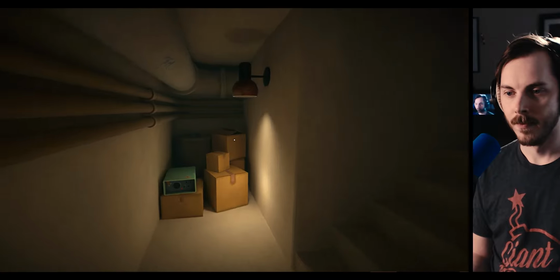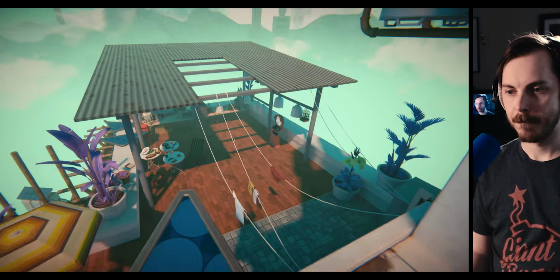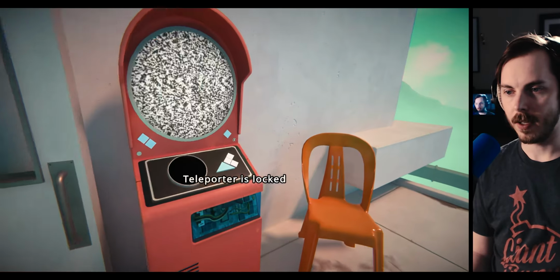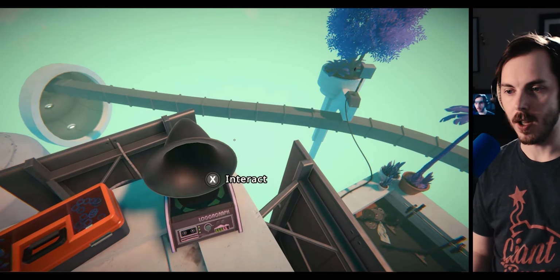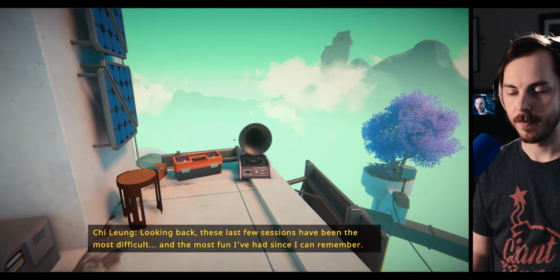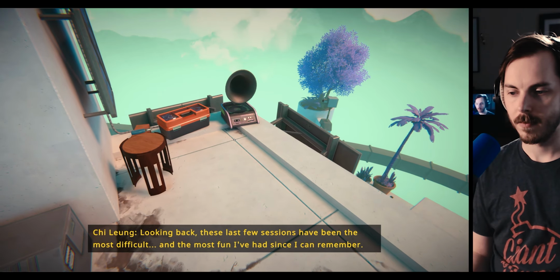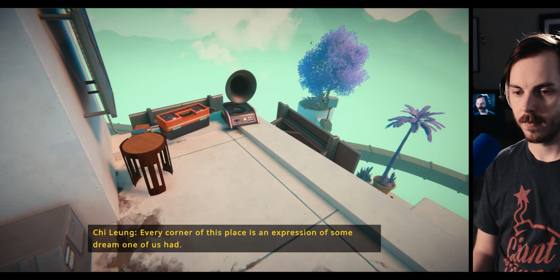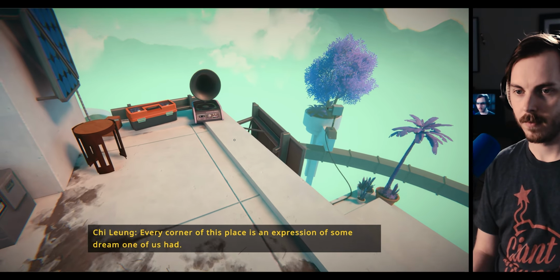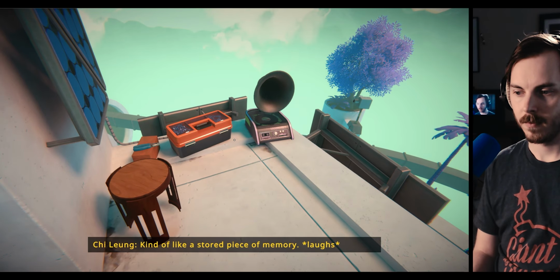Okay, let's go up. Okay, more solar panels. Another teleporter section. Oh, and we can go even further. There's a log. I said my piece. Looking back, these last few sessions have been the most difficult. And the most fun I've had since I can remember. Every corner of this place is an expression of some dream one of us had. That's gotta be something, right? Kind of like a stored piece of memory. Just like Mirren's photographs.